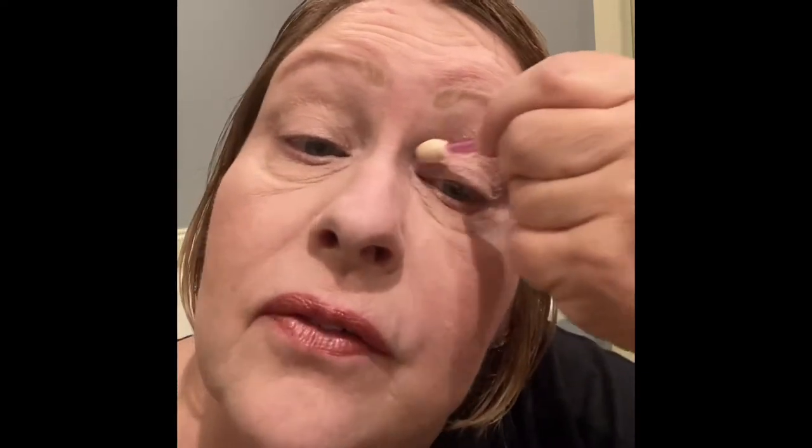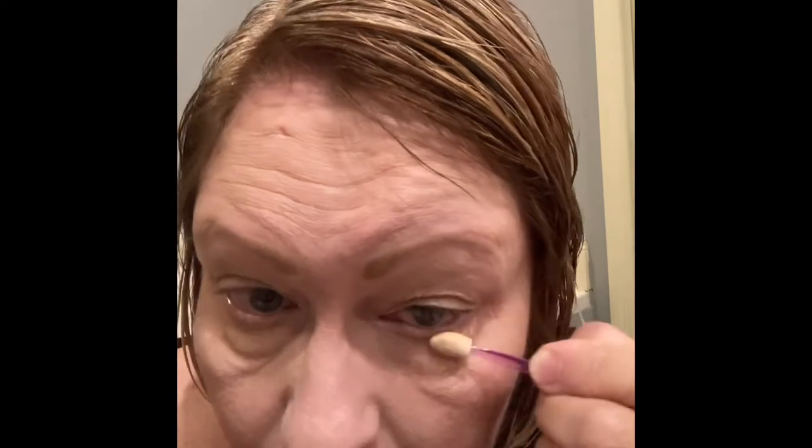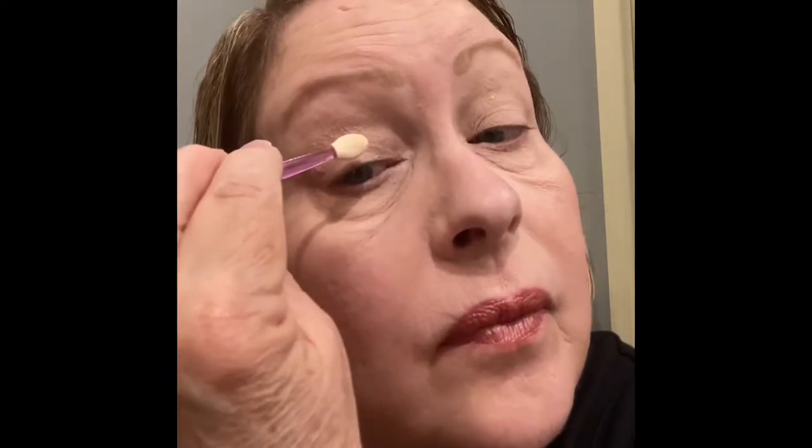I like to start off with a little bit lighter color. And then depending on what I'm doing, where I'm going, I can make it more dramatic if I want. Just kind of smooths it out a little bit.